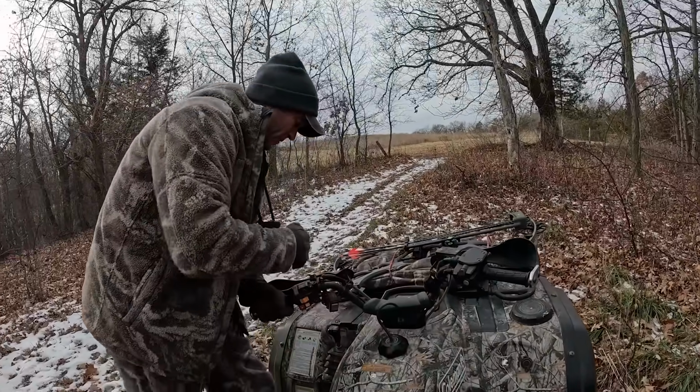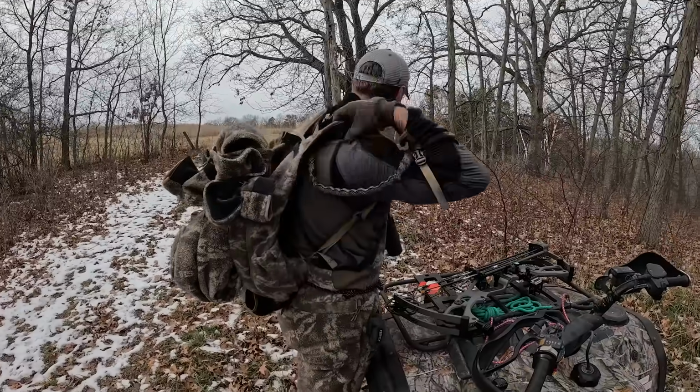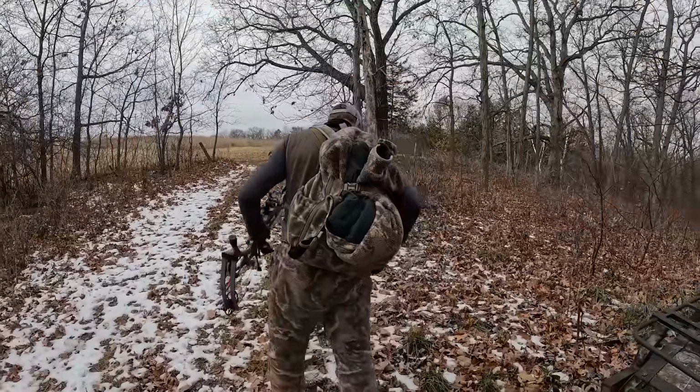Wind is out of the northeast. It's kind of raw. Today's not cold by any means, probably in the mid 30s, but it just kind of feels cold with that wet northeast wind.